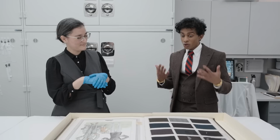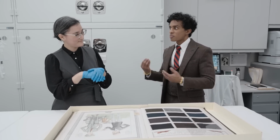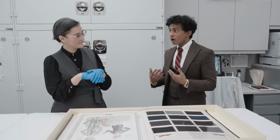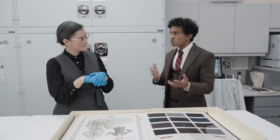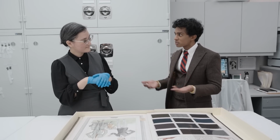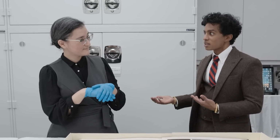Coming here and looking at something like this, it just fills my head with ideas for how I could take this information and go out there and apply it to something that I might make myself or have custom made. Something like the silk lining in my suits comes from just an interest in how things were lined 100 years ago and looking at old examples and then pulling from that, saying to myself, well, there's no reason why I can't do that today.